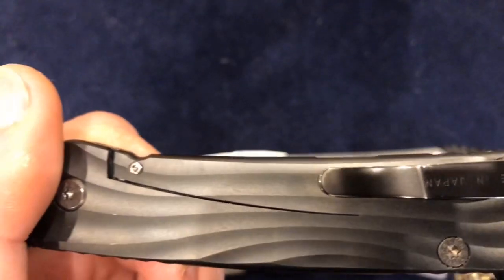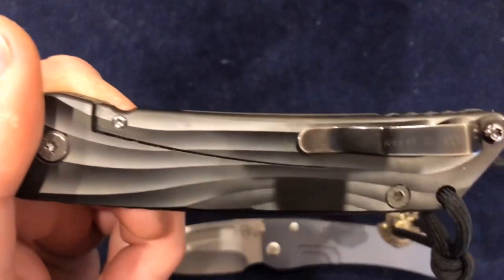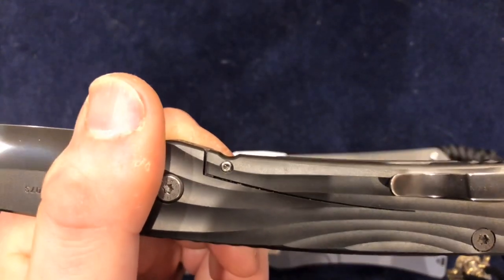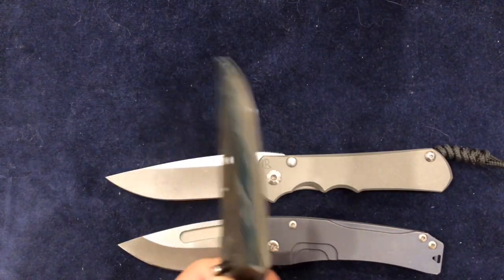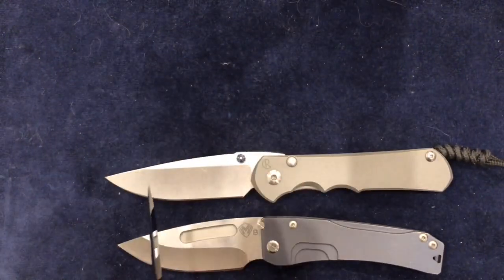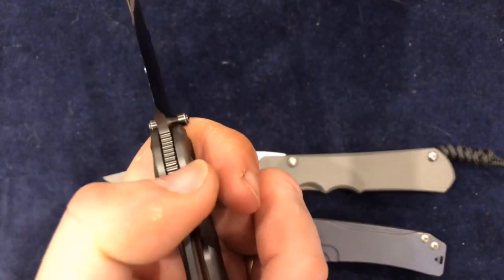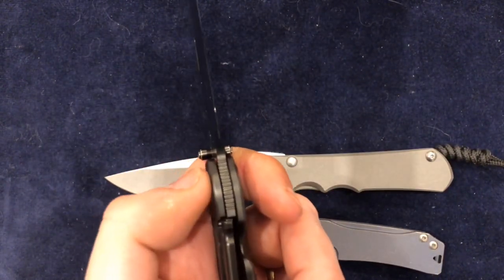All three of them are frame locks. All three of them are different. Now this one, we have titanium handles. So you've got titanium onto ZDP 189 steel. I never mentioned that, ZDP1. Sorry, it's YXR7 steel, which is 65 Rockwell. If you add titanium onto that, I think you'd have wear issues fairly quickly.